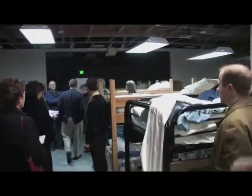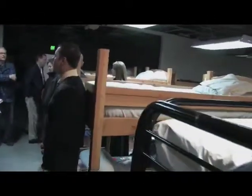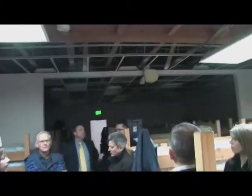Project in here, but I just wanted to show you. This is the men's side. And it holds about 80-85 guys. And it's pretty filled most all the time.